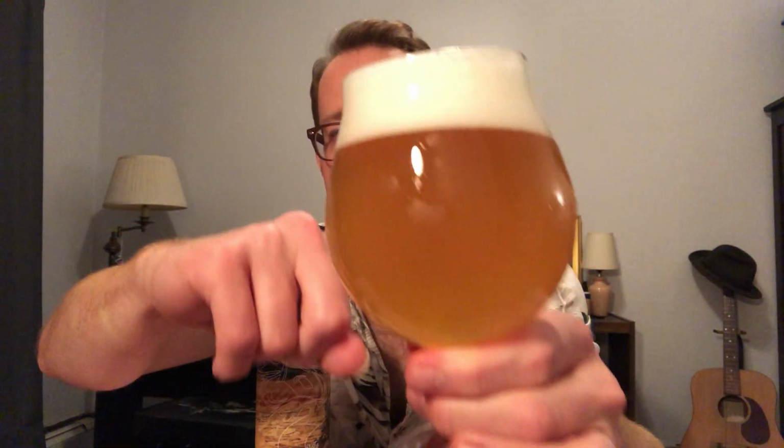So you can see it's not super hazy. You can sort of see my finger through there. I mean, it is hazy, but not for Treehouse. Head looks pretty good. It's not ultra pale. It's definitely paler than like Sierra Nevada. And the head actually is really nice, really white. Bubbles aren't popping too fast.